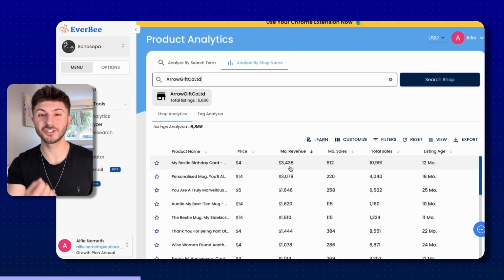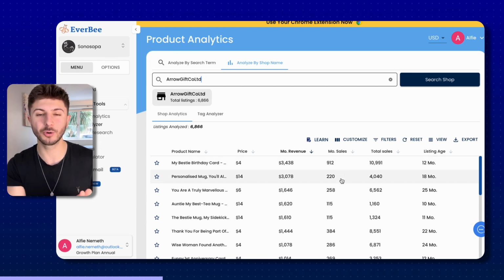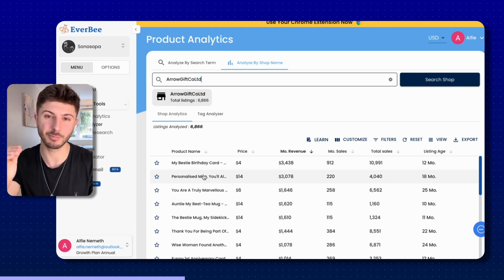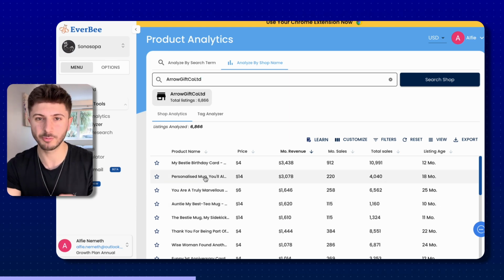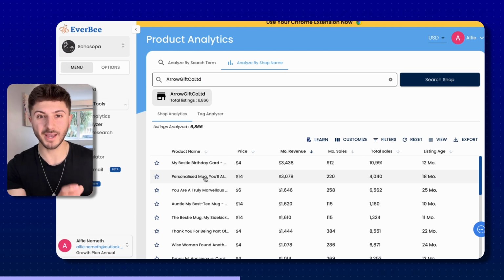And this is just going to show you all of the stats and all of the products for that Etsy store that are selling really well, and it's going to give you the top best selling products at the top, and you can see exactly what they're making and the sales volumes that they're making on Etsy. So for example, with my store, like I was selling mugs, I was taking a lot of inspiration from other amazing best selling mug stores.